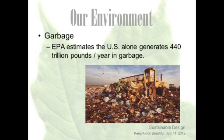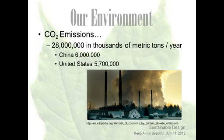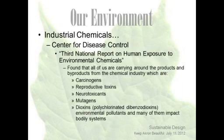Garbage that we're creating, some 440 trillion pounds per year just in the U.S. alone. And with CO2 emissions, there's 28 million metric tons per year. China is estimated to produce 6 million of that, the United States 5.7 million of that.